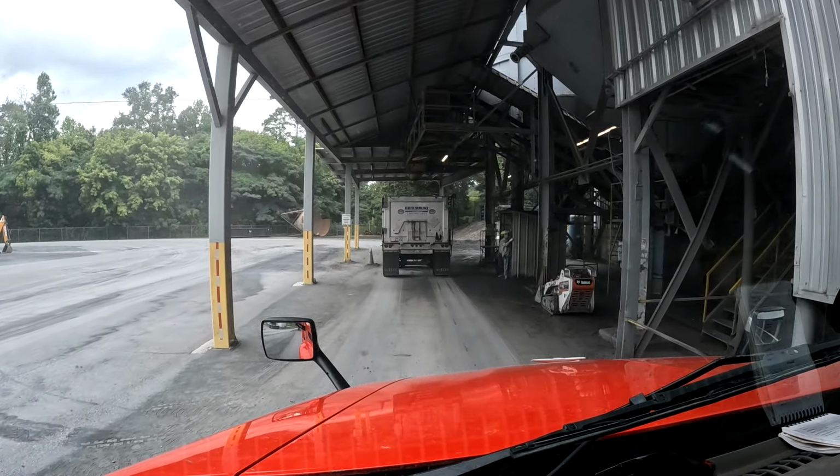But this all happens pretty fast. We're all getting the same product, so they don't have to reload product. I think this is all they do here, but I'm not positive of that. All right, well, that's how it works.